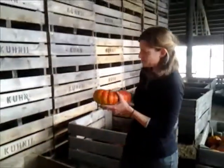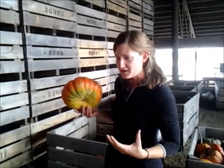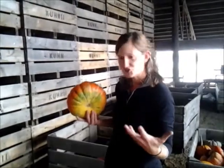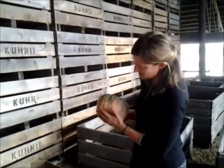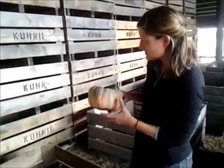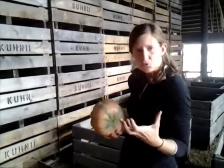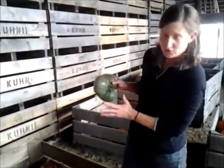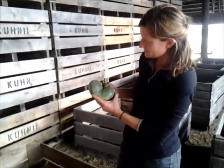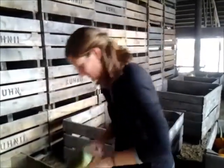We have the Rouge Vif d'Étampes, which comes from France. These are probably better in more savory dishes because it has more of a vegetal flavor than some of the others, maybe not so sweet flesh. There's the Speckled Hound, which the name comes from all the different colors on the squash. And if you've ever eaten a kabocha, these are very similar. It's a very kind of dry, dense flesh. This is known as Triamble because of the 3 lobes on the pumpkin. Mom cooked one of these in a pie last year for Thanksgiving, and it was incredible.